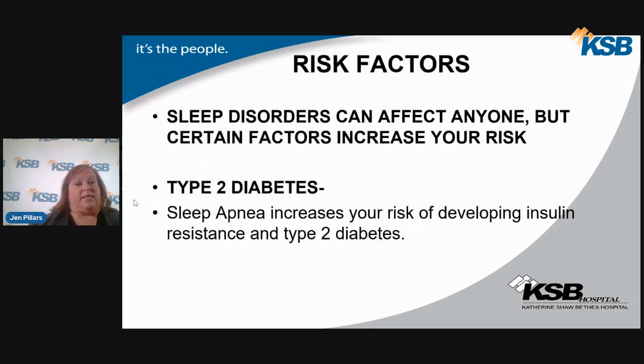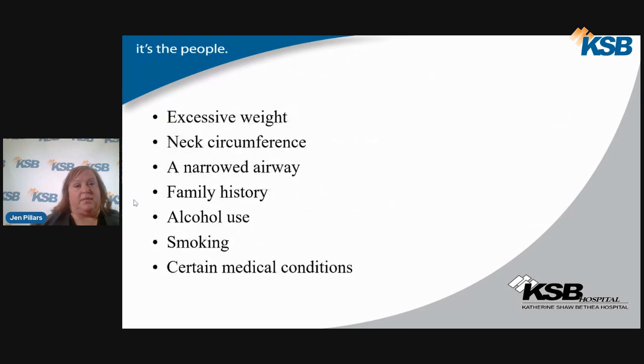Sleep disorders can affect anyone, but certain factors increase your risk. Type 2 diabetes: sleep apnea increases your risk of developing insulin resistance and type 2 diabetes. Others include excessive weight, neck circumference, a narrowed airway, family history, alcohol use, smoking, and certain medical conditions.